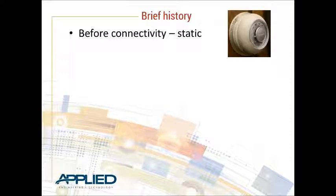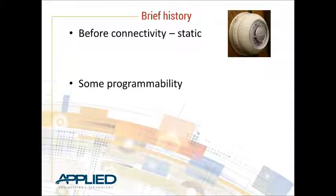Let's go through a little bit of history of a product that maybe everybody's familiar with. Here's a thermostat that everybody has in their house. It's a very solid product. Everybody uses it. Everybody knows how to use it. But the challenge is it had no connectivity, it had no flexibility, and it was just a static device. It connected to your furnace, but that's the only place. And so you would set it once, and that's the way that it was for all time.